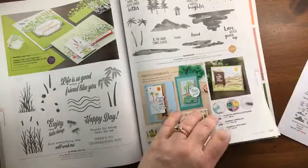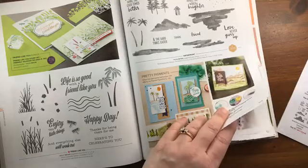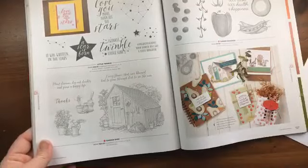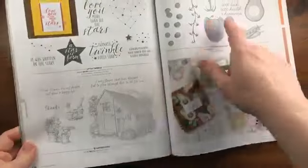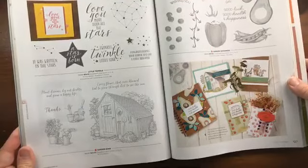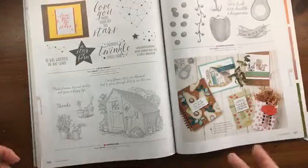Garden Shed is the next one. It's on page 126. And then this one too, Little Twinkle, and all three of these, Garden Goodness. I don't have any samples using these. They're just not my jam.